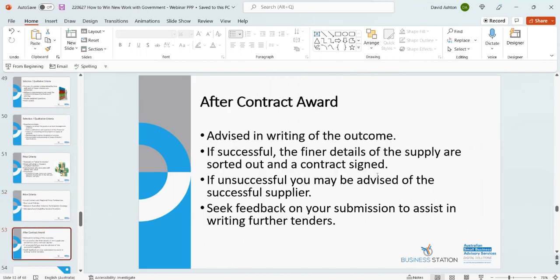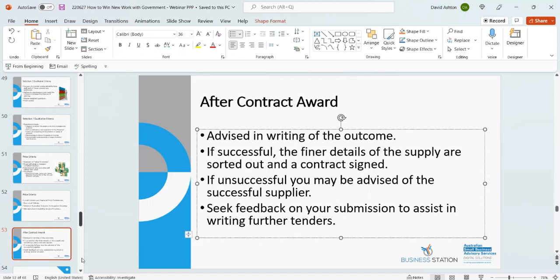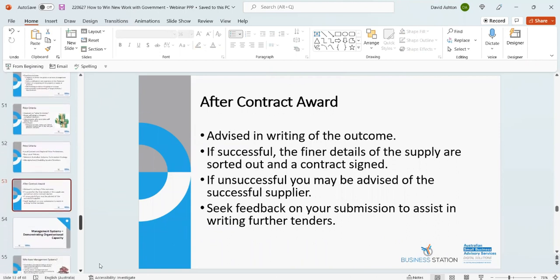So after the contract award, you'll be advised in writing of the outcome. If successful, hopefully you'll get the phone call and you'll finalise the contract and commence work. If unsuccessful, you should receive a letter as well and be advised of the successful supplier and possibly the price. I would recommend you seek feedback on your submission to assist in writing further tenders. You are entitled to feedback. So that is always helpful. They'll just talk to your bid, but ask questions that will help you improve your tender submission for next time.